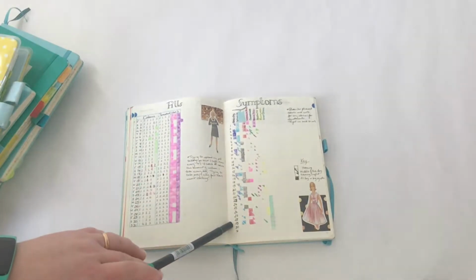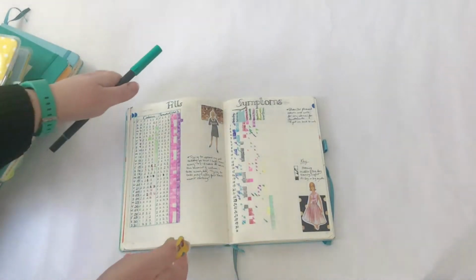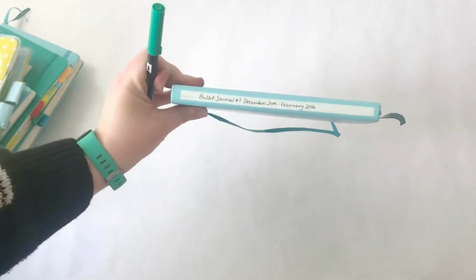I was still tracking my symptoms here as well. I've just covered up the particularly gross ones because, again, too much information. So that's my first bullet system. This was my first bullet journal system, so you can see it there.